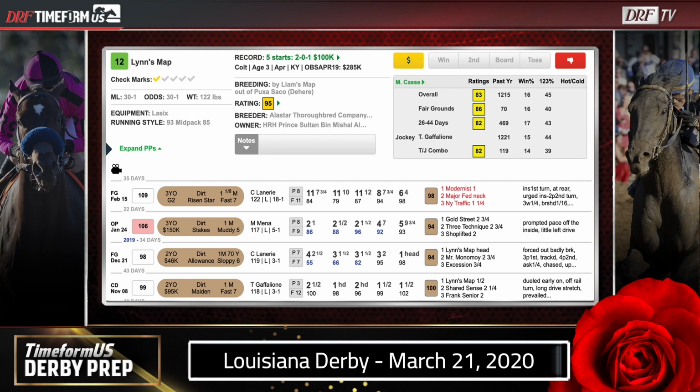And I don't think that turned out to be the right move because that was a race, that second division of the Risen Star, that was totally dominated towards the front end by Modernist, Major Fed, New York Traffic. They were up close to the front throughout, and horses trying to close from way back, like LYNN'S, just seemed to be at a disadvantage. We saw another horse, Accession, come out of that race, who also got a similar trip. He returned and ran much better next time in the race that we saw last weekend at Oaklawn Park, the Rebel. So I think you might want horses who didn't show a lot of speed in those races coming back in their subsequent starts, and LYNN'S is definitely one of those.